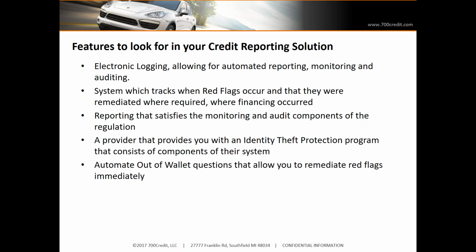You want to look to see if your provider provides an identity theft protection program, an example, or something that you can model your own on. And then you want to ensure that the system does have the capability to automate those out-of-wallet questions, and that's incorporated into your program. Your employees are trained in using them.